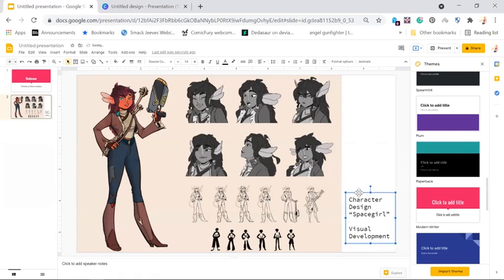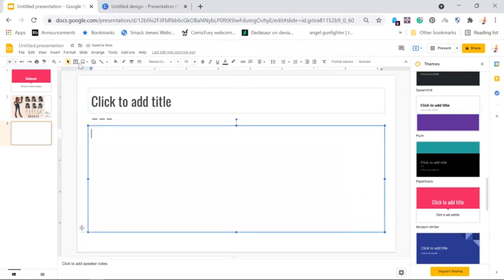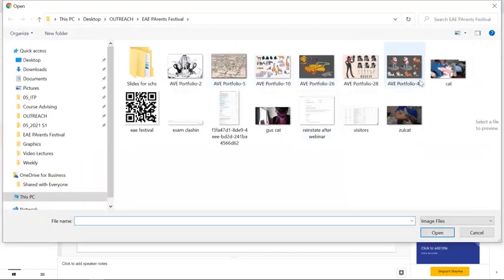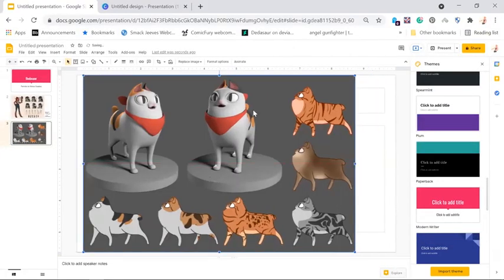It's nice to label everything, and it's also okay to have your artwork on white. To be honest, having white makes everything very, very readable. So maybe I have something else in here, upload an image. I'm going to upload this guy. It's a 3D paperino. No, it's a cat.